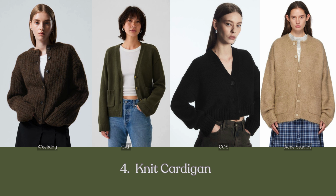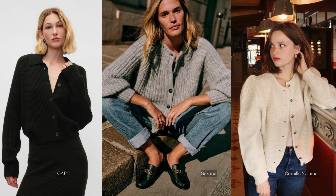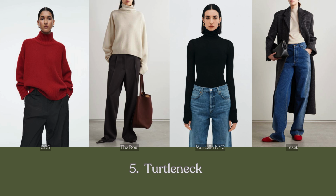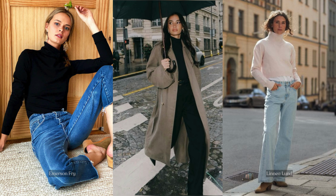A cozy knit cardigan is essential for those chilly fall days. It's ideal for layering and adds texture to your outfit. Choose one in a versatile color like cream or gray for a piece you'll reach for again and again. Turtlenecks are the unsung heroes of fall fashion. They provide warmth and can be worn under blazers, coats, or dresses. Choose lightweight materials for layering or thicker knits for a standalone statement piece.